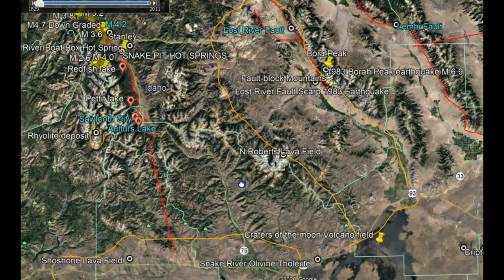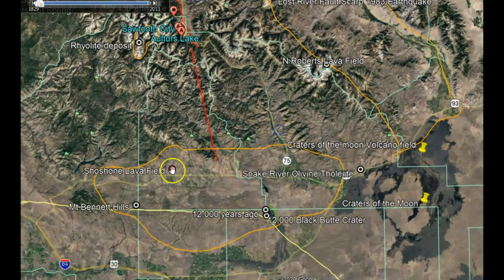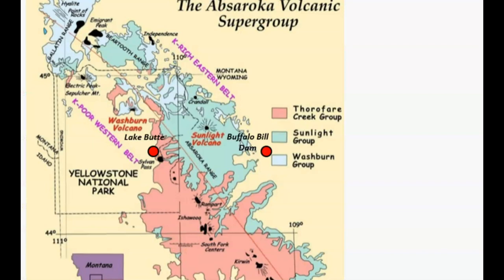We also have some different scarps. Over here we have the North Roberts lava field. Can you see that in light orange, how big that is? And this is the Shoshone lava field. And I want to jump over to the Absaroka Volcanic Supergroup, which is in Yellowstone.